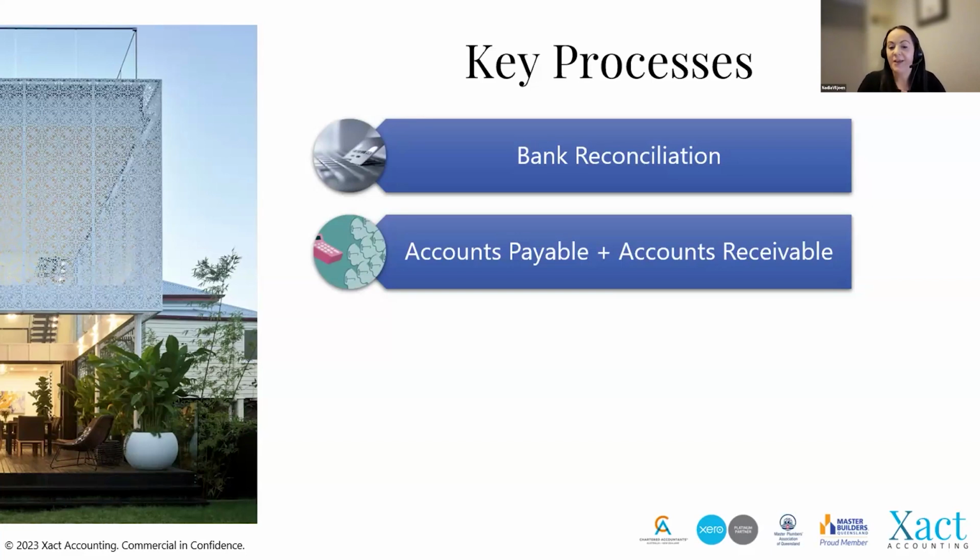And of course, your accounts payable and accounts receivable will not be up to date and will not be correct if your banks aren't reconciled, because there's obviously money coming in and going out. And in order to have an accurate AP and AR balance, your bank recs need to be up to date.